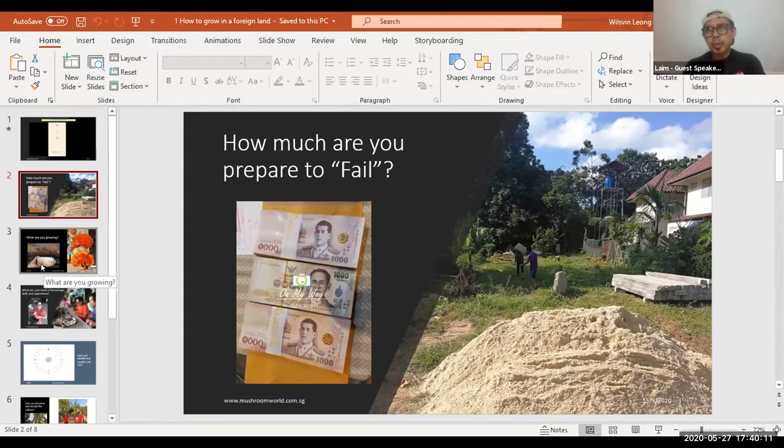And being a Singaporean myself, I don't speak Thai. Even when I attended school to learn how to speak Thai, I still can't connect with them actually. So that is a great disadvantage. But somehow I managed to overcome it and solve the problem. And coming back to this, how much are you prepared to fail? I will use my own personal experience to share with everybody here.